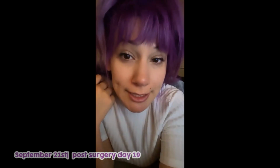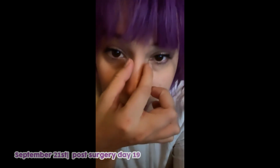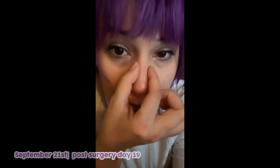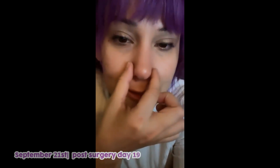Do you want to know something interesting about rhinoplasty? The healing of the swelling is like a downward vertical pattern. So like this part loses swelling, then this part, then this part. So for now, I'm like... And just 10 days later, look at that.